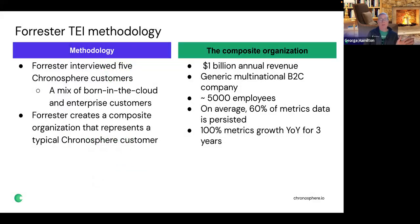And a little bit about the methodology, just so you're familiar with it. Forrester interviewed 5 Chronosphere customers, and they were a mix of pure born-in-the-cloud companies as well as enterprises making the transition to cloud native. Then they create a single composite organization that they can build a model on to determine the economic impact of implementing cloud native observability, and Chronosphere specifically. The composite organization was about $1 billion in annual revenue, a generic B2C multinational company at around 5,000 employees.